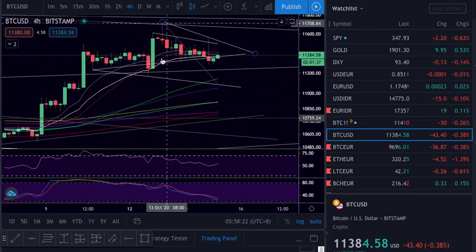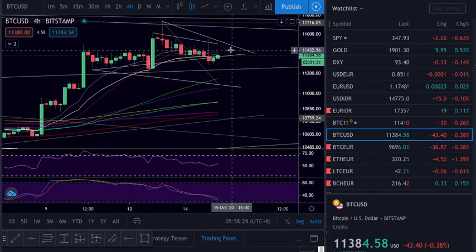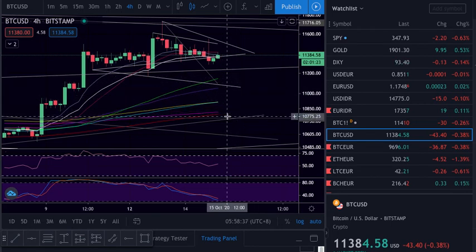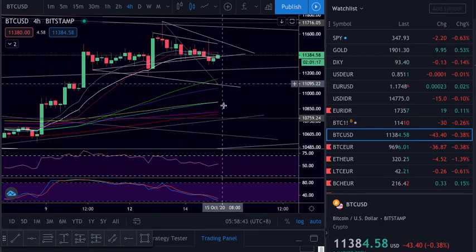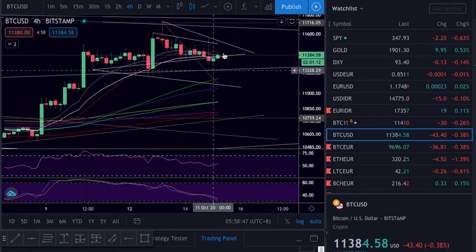We have some wicks here, but let's see if we start to close here, we can be like one more day here, and then either break out or come down at least to these areas here, which we don't know. The base is 10.7, 10.9. I see it more like 10.9 if we come down. But we can just consolidate here and have another push up, who knows?